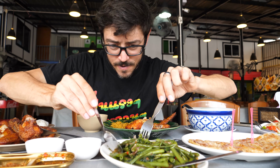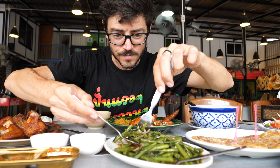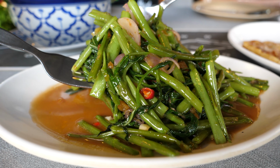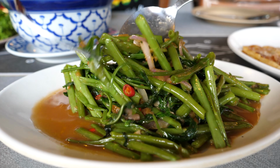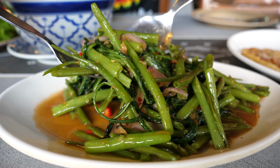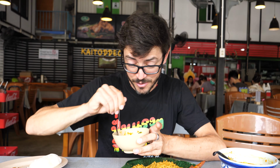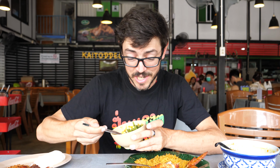So, let's get to the veg first. Fried with gapi, the shrimp paste, and onions, chilies, garlic, of course, always, and then the high heat. Usually you would eat this dish with white rice. It's fine on its own. We have so much meat anyways. I need this vegetable.